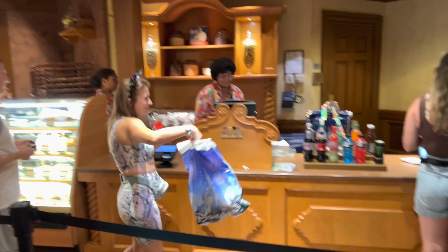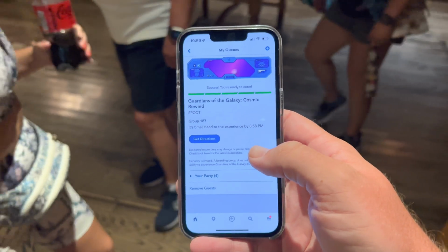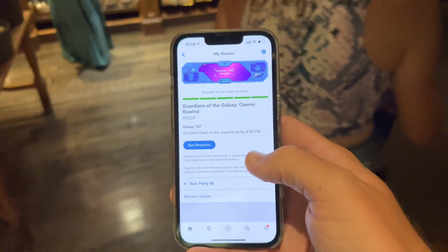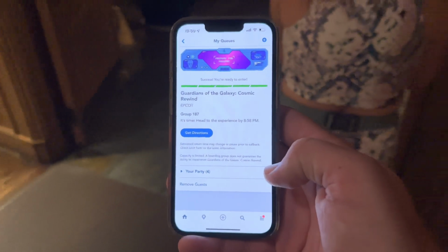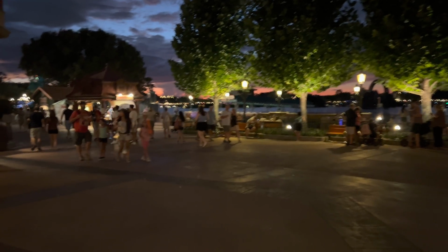Well, good news. While Laura was just paying for the goodies, we've been called to our Guardians of the Galaxy return. So we can head to the experience by 8:58. They give you an hour window to get back there and ride it. So I think I'm going to grab my dinner first, then we've got our Guardians. That was a big bonus that came in just by chance. Always check the virtual queue. Bang, there it was.